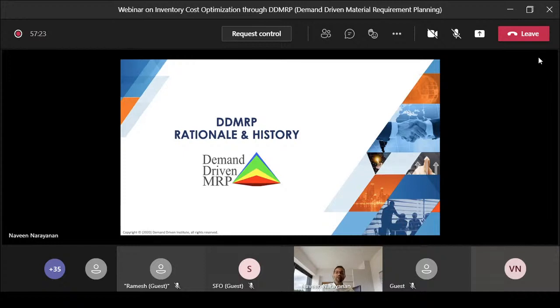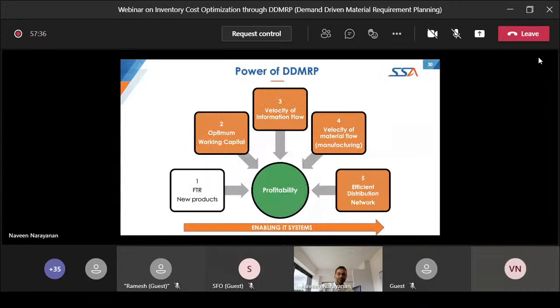At least it introduces a very scientific approach that can give the planners a potent weapon to deal with some of the challenges that we face. So, again, we are still on the subject of working capital and how you can build enabling processes and methods that give the planners an ability to deal with the vagaries of customer demand, right?